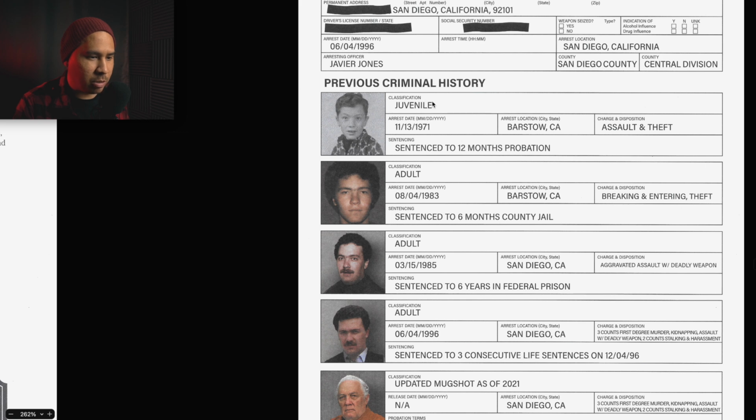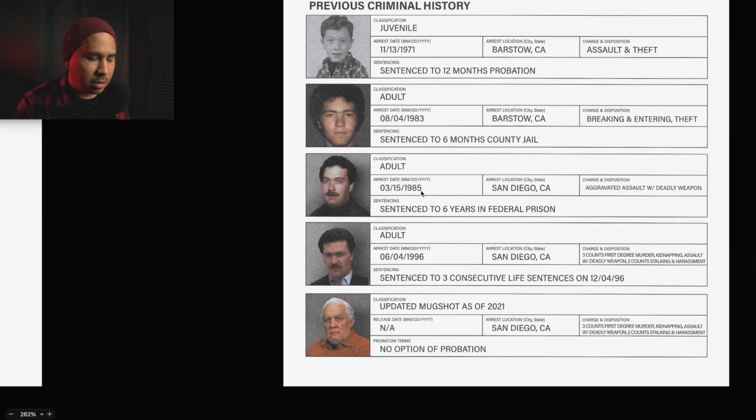Previous criminal history. Juvenile, when he was a little kid: assault and theft, sentenced to 12 months probation. Then later as an adult: breaking and entering, theft, sentenced to 6 months in county jail. In 1985, aggravated assault with a deadly weapon, 6 years in prison.